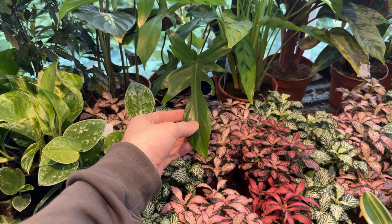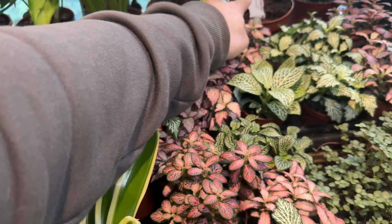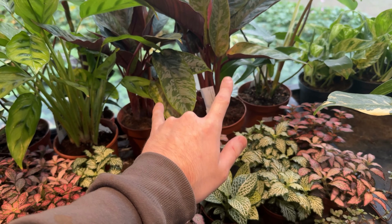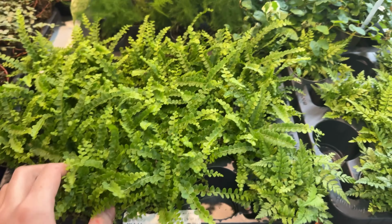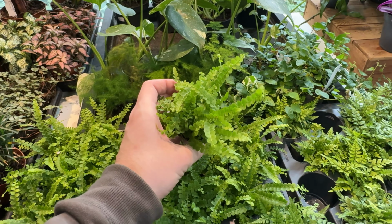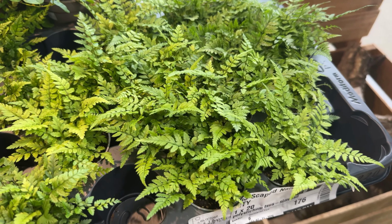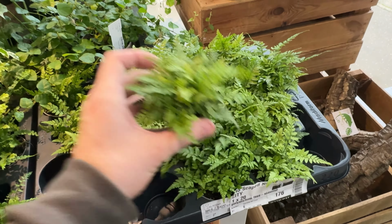Philodendron Florida. Calatheas. This thing that I can't remember. Red Sword Plant. I can't remember the name of that one completely. There's another philodendron. These really cute little ferns are super good as little fillers. So you can basically just put them in an enclosure and they will adapt and grow nicely.